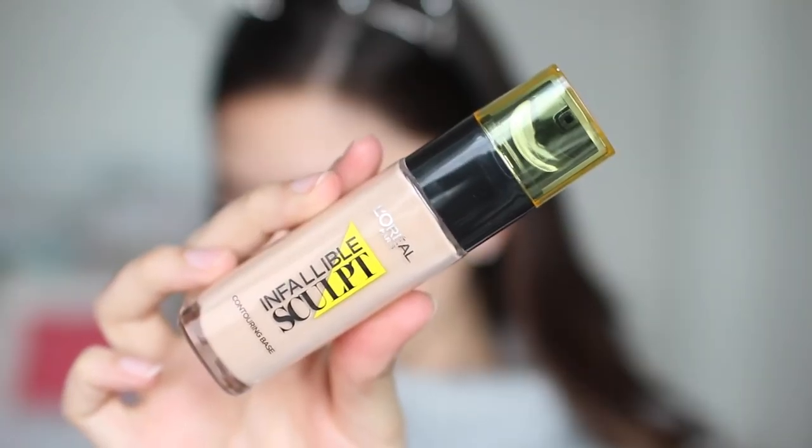Again, I'm using my Max Factor 2000 Calorie. If I don't wear lashes, I use this every day. And then I'm using my L'Oreal Infallible Sculpt Foundation. So this is like half the consistency of a normal foundation, so it's not thick at all. It's really lovely for everyday use. And of course, using my beauty blender as I do every single day.